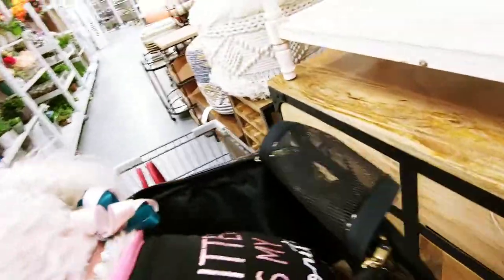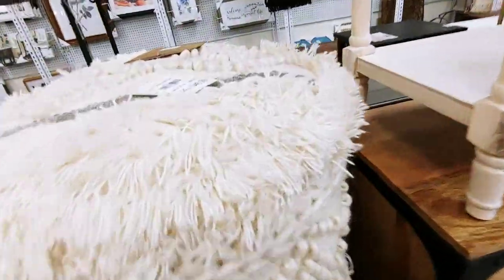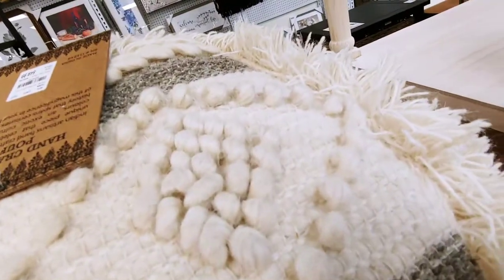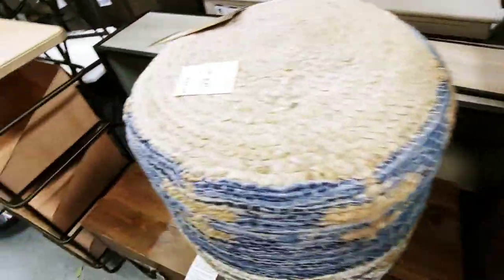Hey, Coco! We're gonna come back to the pet stuff. It's a nice little sitting area, handcrafted. This is nice. That's cute. There's a little tray for me.